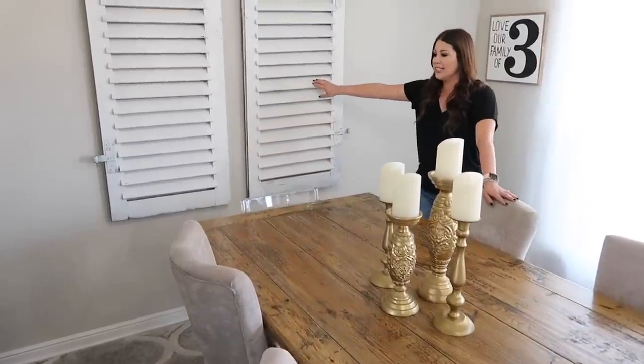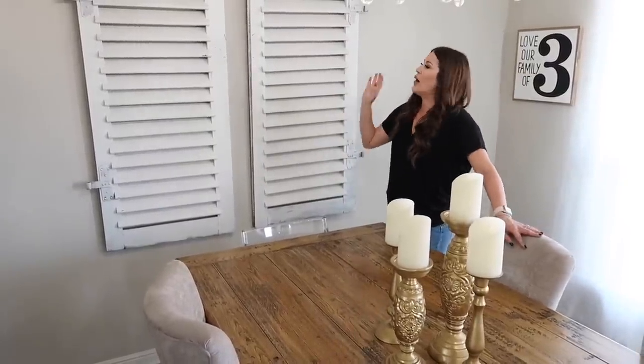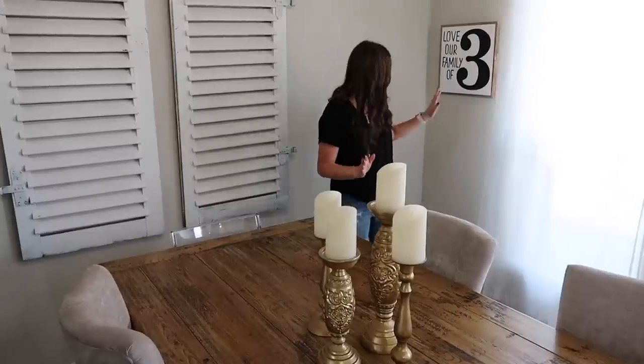I'll probably update these one day. I just don't know what to put in here. You guys always want me to put a mirror, but a mirror's over there. So I just haven't found the right thing. I know I will eventually. I'm dying to put a round table in here, but my other half likes the long, so we just can't decide. I left this table in here until the desk, but I would like a really grand round table, not like a small one, but a large one, so maybe we'll do that one day.